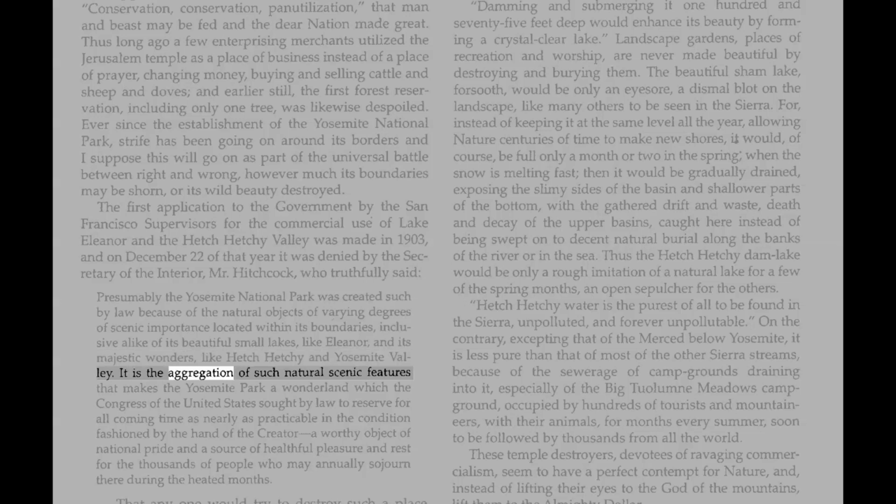It is the aggregation of such natural scenic features that makes the Yosemite Park a wonderland which the Congress of the United States sought by law to reserve for all coming time as nearly as practicable in the condition fashioned by the hand of the Creator, a worthy object of national pride and a source of healthful pleasure and rest for the thousands of people who may annually sojourn there during the heated months."